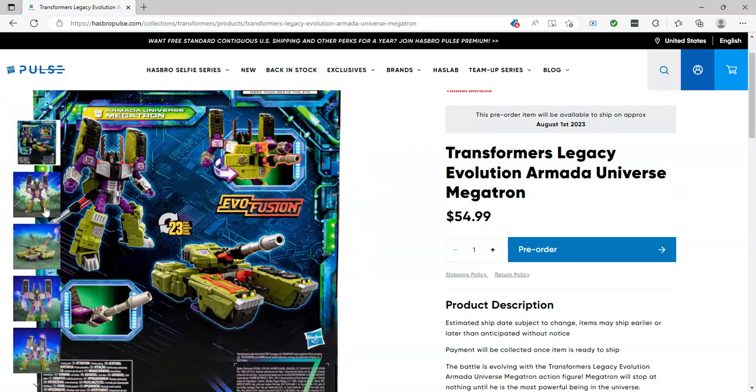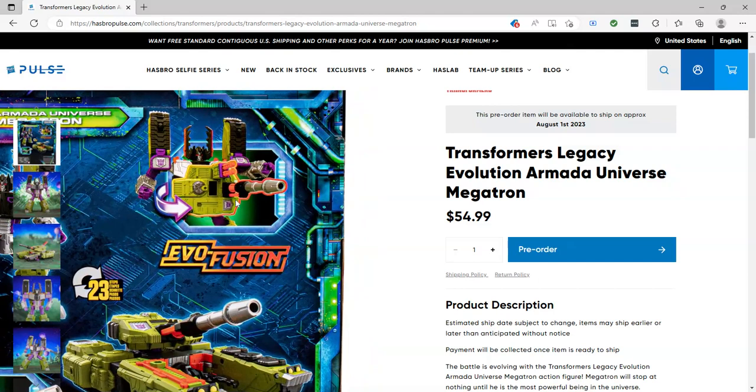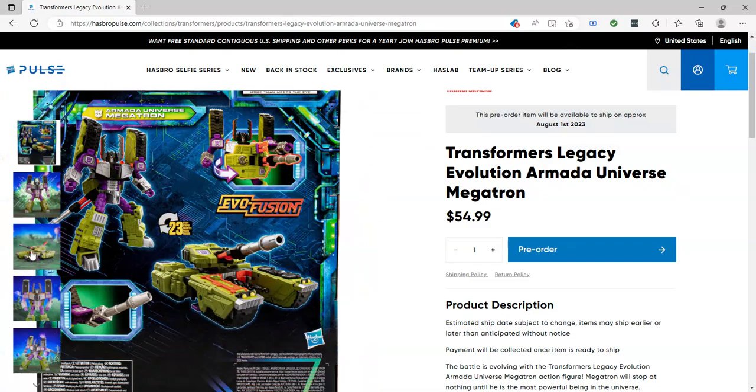And then, of course, in the back, he transforms in 23 steps. His Evo Fusion gimmick is, of course, the entire rotating turret thing, which I think is pretty cool. I'm actually wondering if the thing can spin, because I'm pretty sure in the series several times, that entire thing would actually spin on his chest. So, not sure if that's a feature. We'll have to wait and see about that. But, yeah, that's pretty much it for images for Megatron.